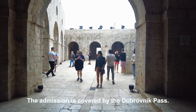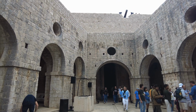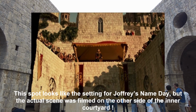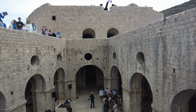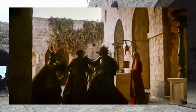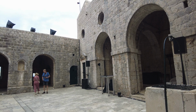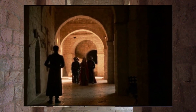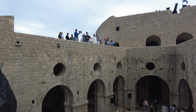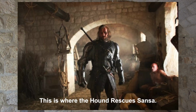The admission is covered by the Dubrovnik Pass. Inside thick-walled chambers and cannon-lined terraces, you'll feel like a real defender of the Republic. This spot looks like the setting for Joffrey's name day, but the actual scene was filmed on the other side of the inner courtyard. Easy to mix up with how similar it all looks. This is where the Hound rescues Sansa.